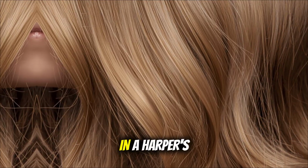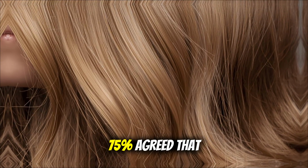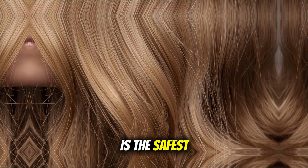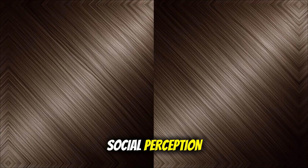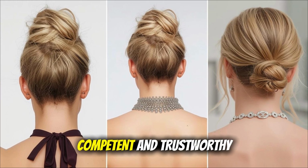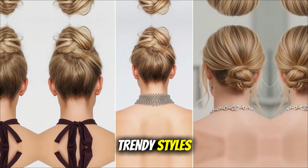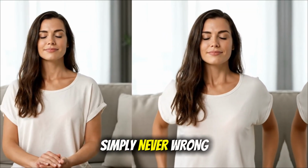It's no wonder that in a Harper's Bazaar survey of top stylists, 75% agreed that the low bun is the safest and most elegant choice for any formal event. Furthermore, in a fascinating study on social perception, images of women with simple, pulled-back hair were consistently rated as more confident, competent, and trustworthy than those with overly complex or trendy styles. It is, quite simply, never wrong.